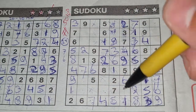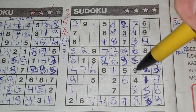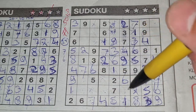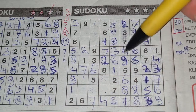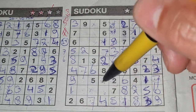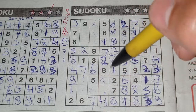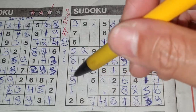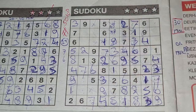Alright. 1 box left in this column for a number, and 2 numbers left in this big square. The 3 and the 9 are missing. We have a 9 in this row, so no 9 there. 9 should be here, and the 3 goes there.